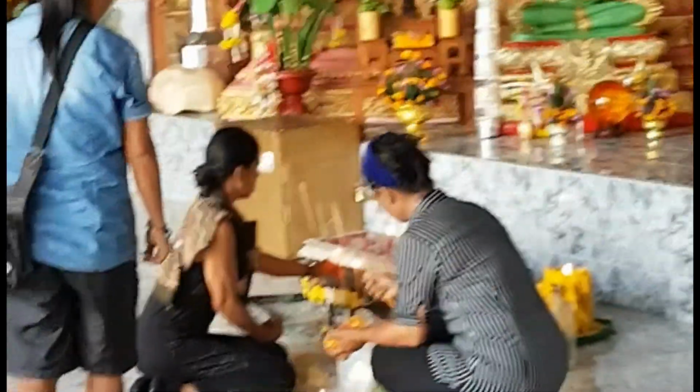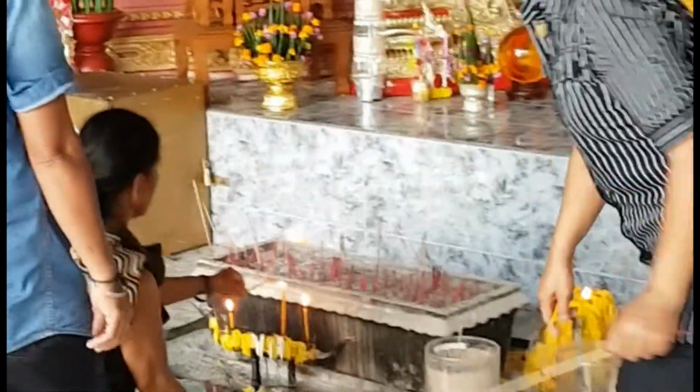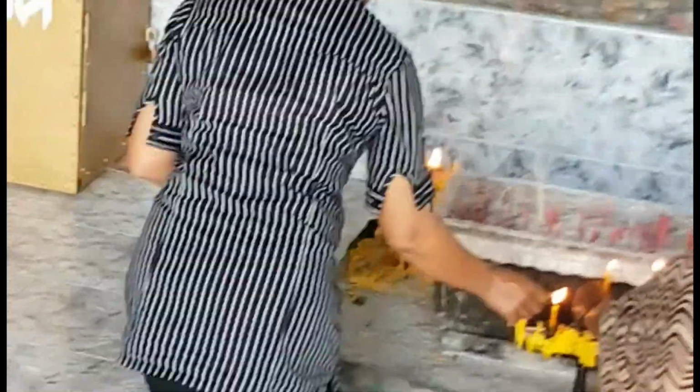Maybe to somebody associated with this site. The girls will light a candle and an incense stick and pay their respects. This is like a little grotto, a rock grotto, in the overhang of the rock formation.